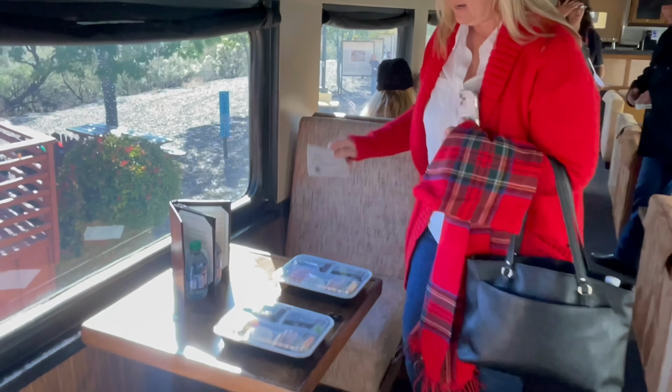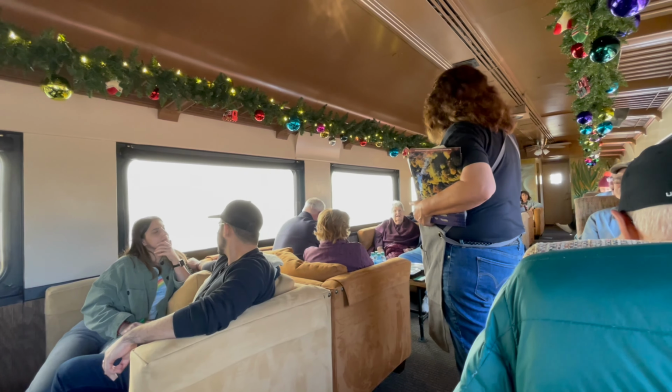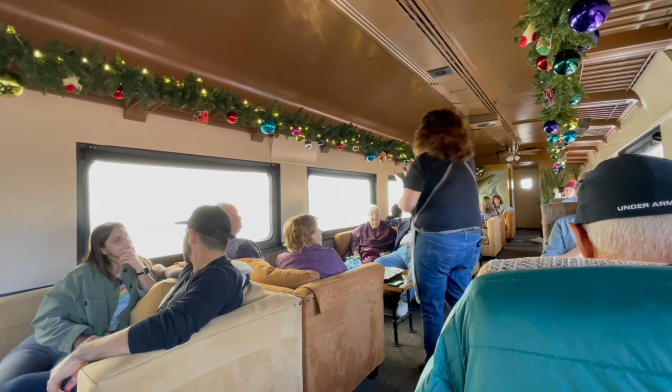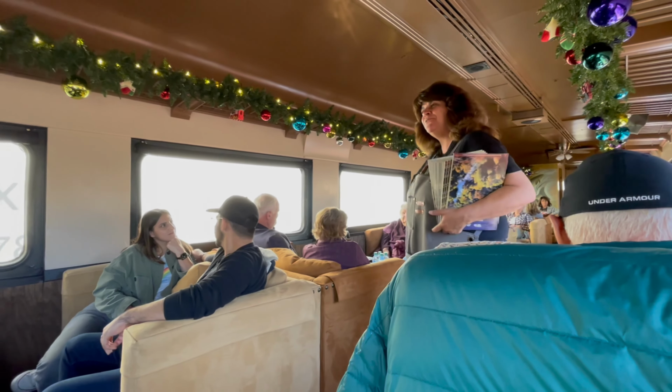Right here, yeah, table 5. So your outdoor car is going to be back through these doors. You'll have this car and that car to move about freely once we get going. And your bathroom is going to be at the end of this car on the left-hand side. It is a beautiful ride.